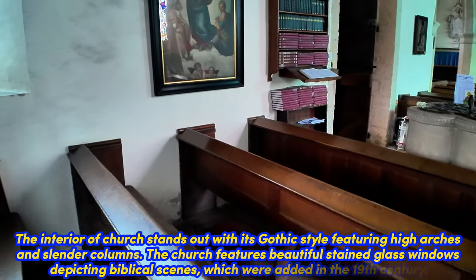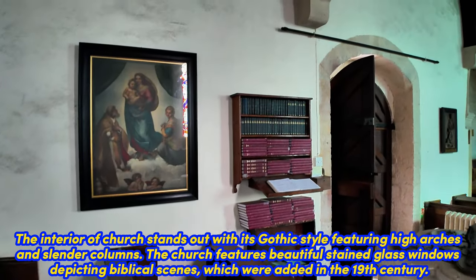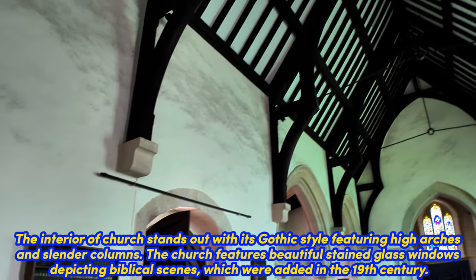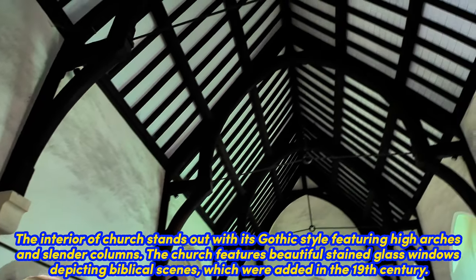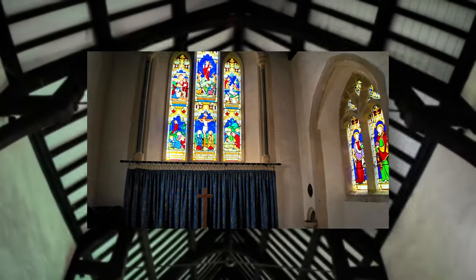The interior of the church stands out with its Gothic style, featuring high arches and slender columns. The church features beautiful stained glass windows depicting biblical scenes, which were added in the 19th century.